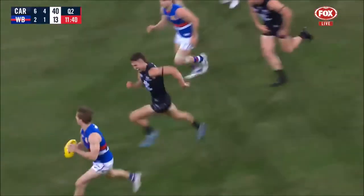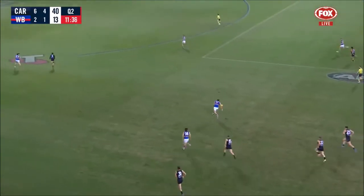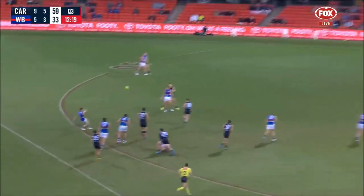Game being played at a breakneck pace at the moment. Harder goes inside with the kick. Bruce collects it, straight down the middle. Little toe poke didn't quite work. Liberatore feeds it out to Hunter.